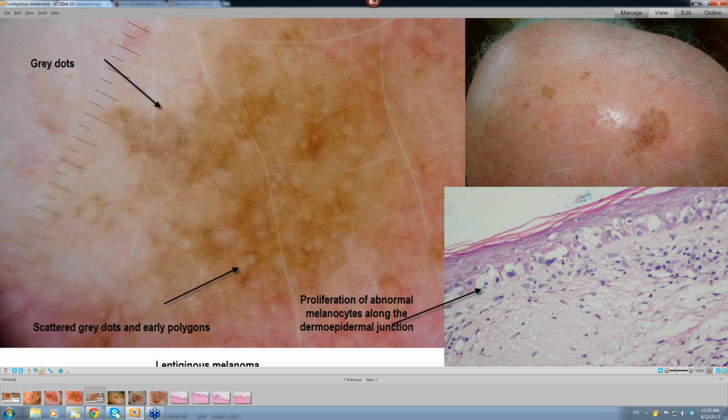Melanoma in situ, call it lentigo maligna if you wish, because underneath here is solar elastosis. All this bluish material that you're seeing under here is altered collagen and elastin from chronic sun exposure, and that's a feature of lentigo maligna as well.